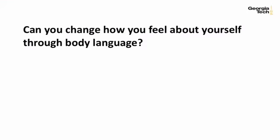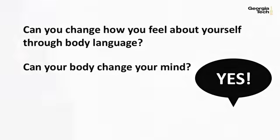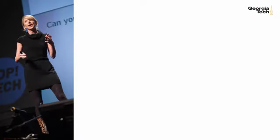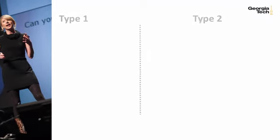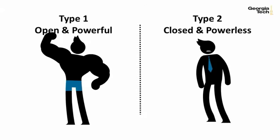Can you change how you feel about yourself through body language? Can your body change your mind? Her answer? Yes to both. According to Cuddy, the research was very simple. She asked people to practice 2 different types of body poses: open and powerful, or closed and powerless. They practiced for only 2 minutes.